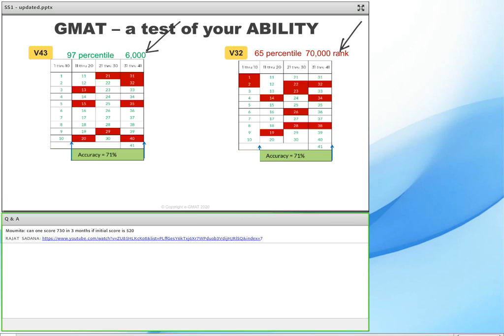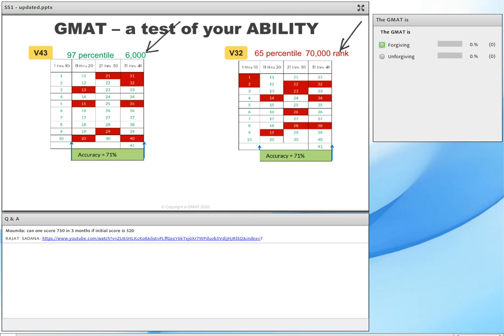Now, how many of you, when you look at this, say, hey, two questions, a delta of about 64,000 students in between them? So how many of you really say, hey, the GMAT is really harsh? How many of you say this? The GMAT is very unforgiving or forgiving. I'm going to remove broadcast as well. So what do you think about your inference from this? The GMAT is A, forgiving, or B, unforgiving?